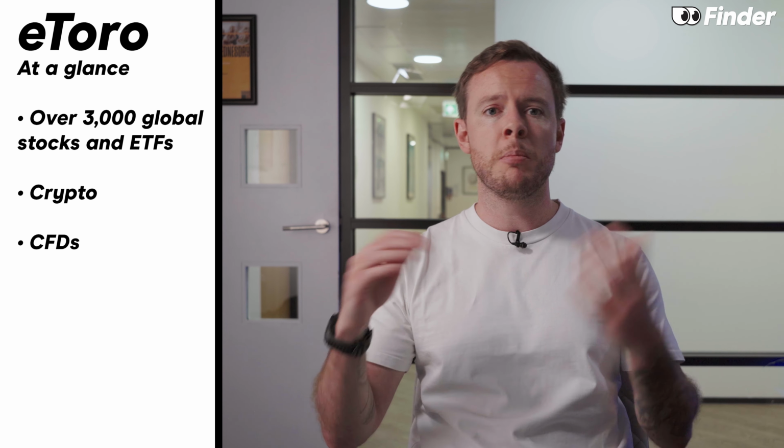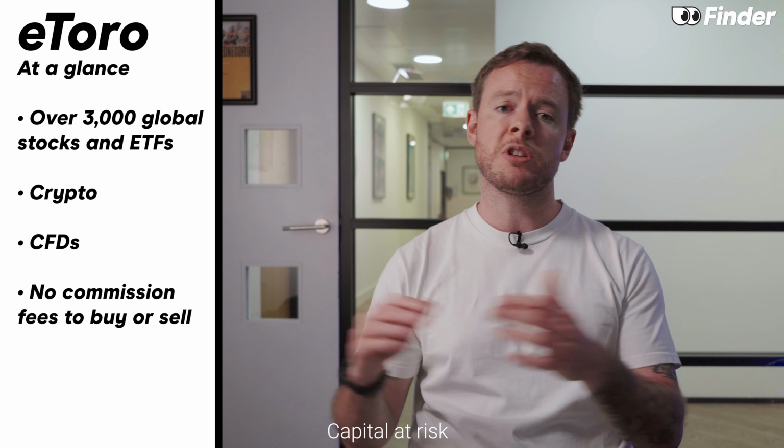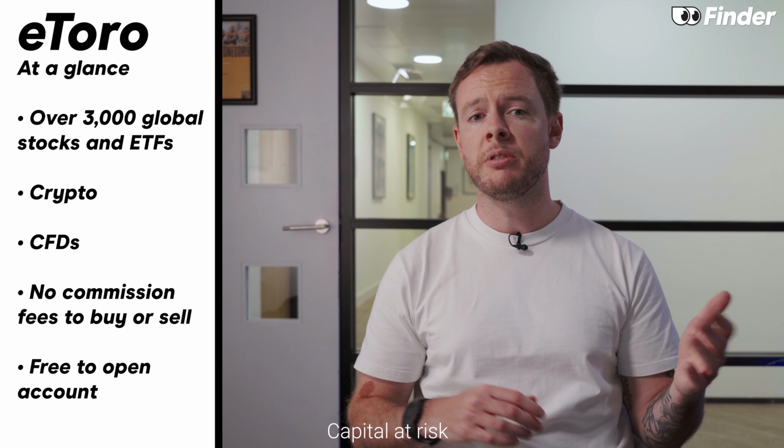But these come with a different fee structure and aren't something that we'd recommend, especially for beginners, because they're a riskier form of trading. If you stick to real stocks rather than CFD derivatives, eToro charges no commission fees to buy or sell shares. It's also free to open and hold an account.